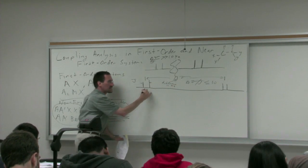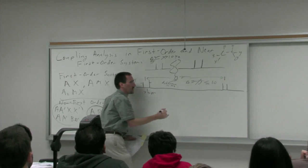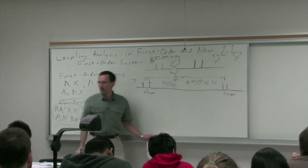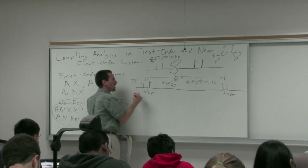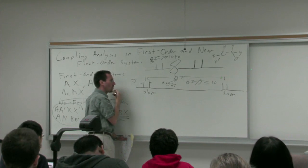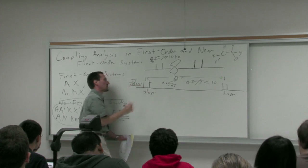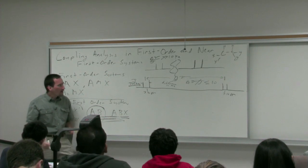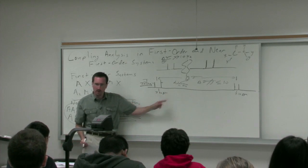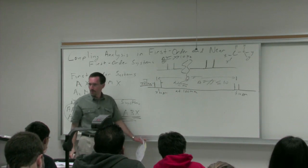So let's say the center of this line was at 7.30 ppm, and the center of this line was at 7.10 ppm. And let's say our J value equals 17 Hertz. Now, imagine for a moment you're on a very low field spectrometer. Imagine you're on a 100 megahertz spectrometer. What's delta nu at that point?